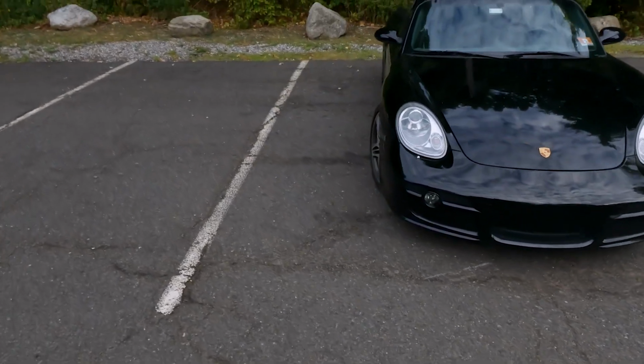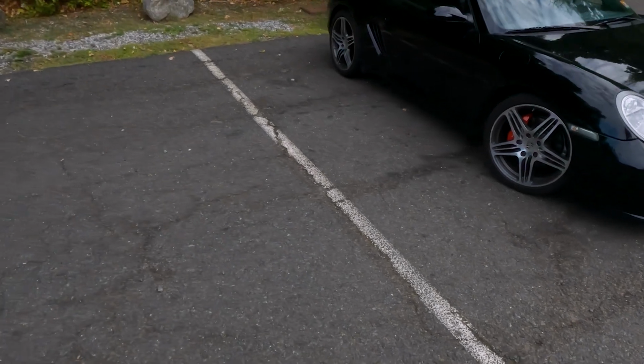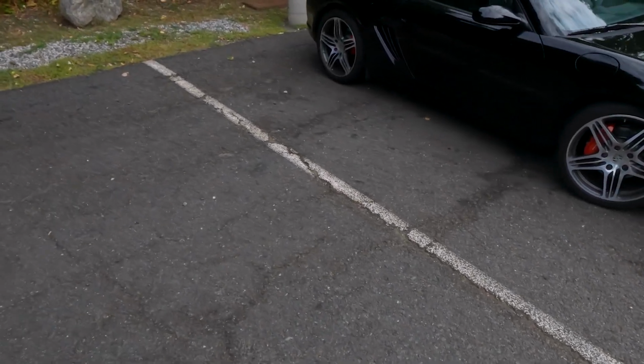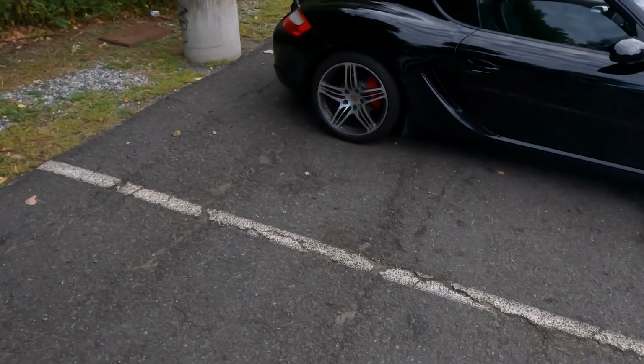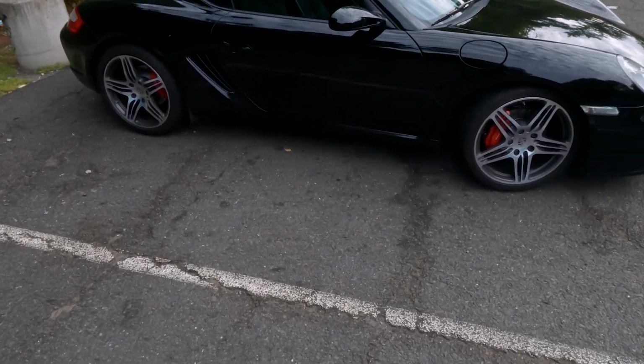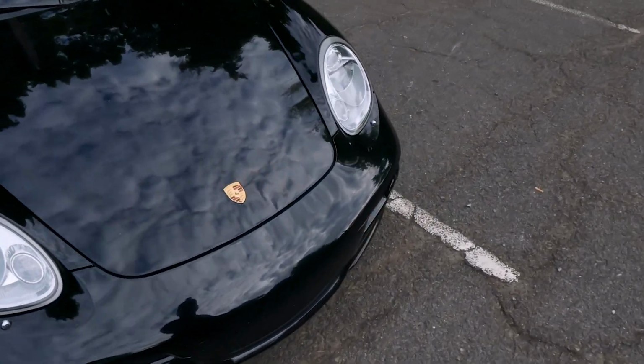I always wanted a Porsche, always liked the idea of something mid-engined. These are fairly hard to find in manual 6-speed, but it's certainly been a fun ride. We're going to take a little bit of a drive. I'll give you some random comments about what I love about the car and what it's been like to own it.